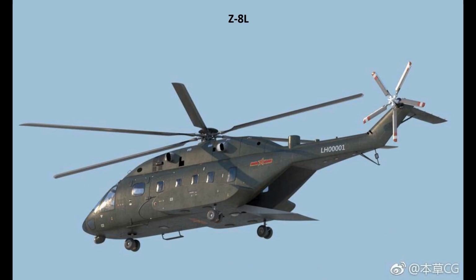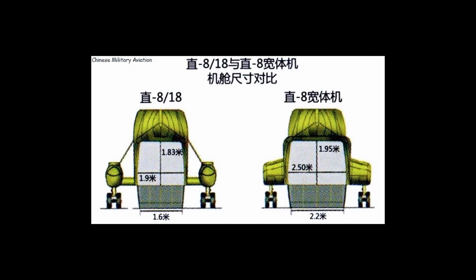An additional new variant is the Z-8L, which is developed from the Z-8G. It has a wide-body fuselage and enlarged fuel sponsons. Most significant aspect of the Z-8L is the enlarged cabin area, and this, courtesy of Chinese military aviation, explains the expanded cabin area of the Z-8L on the right compared to the Z-8G. Notice the width of the cabin area has moved to 2.5 metres from the original 1.9, and the height has increased from 1.83 metres in the Z-8G to 1.95 in the L.